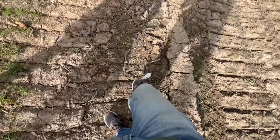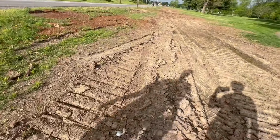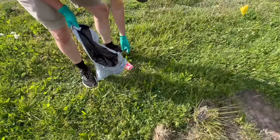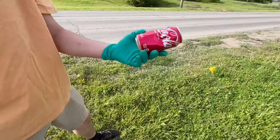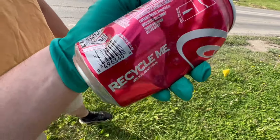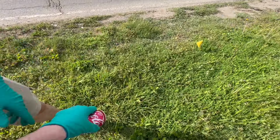Tin foil. Similar to aluminum, but not quite what we're looking for. We got a good one right here. That's another classic Coke. What year is that? I don't know, 2012, 13 maybe. There we go. Not that old. It could be 2021. Yeah. That's not bad.